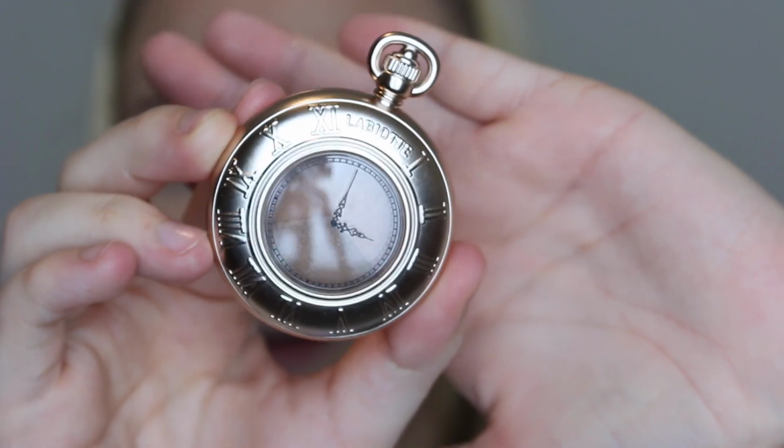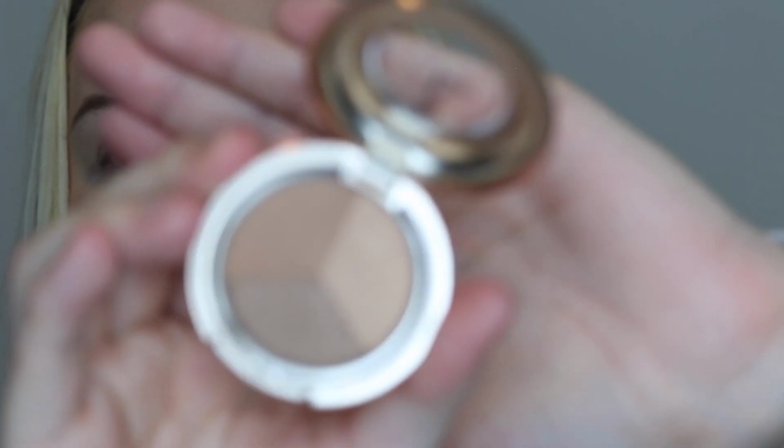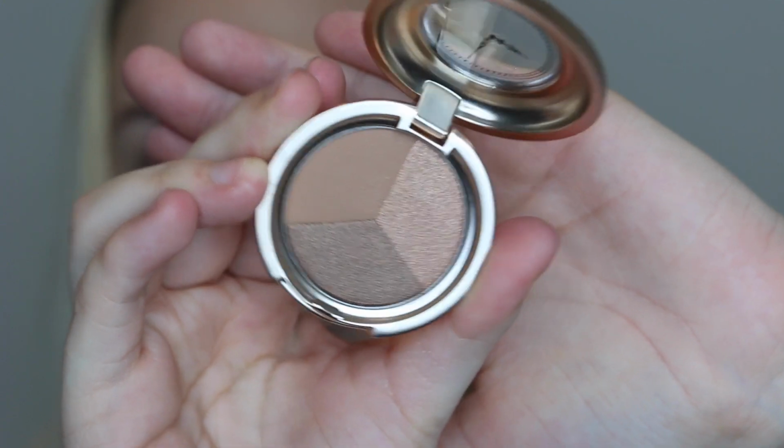Look at that. That is adorable. The names are actually like times. So this is in the shade 3 o'clock, this one in particular. This has 3 kind of brownie shades in it. It has a matte and 2 shimmers. And this actually retails for £8.29, so that is again quite expensive for what you get. It is super small and you only get 3 shades in here for £8.29, but we're going to test the shadows and see if they're any good, so let's get into it.